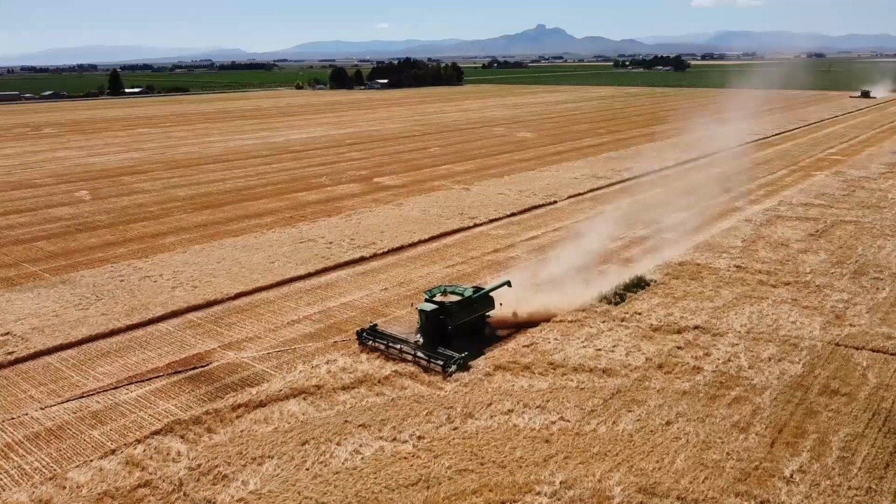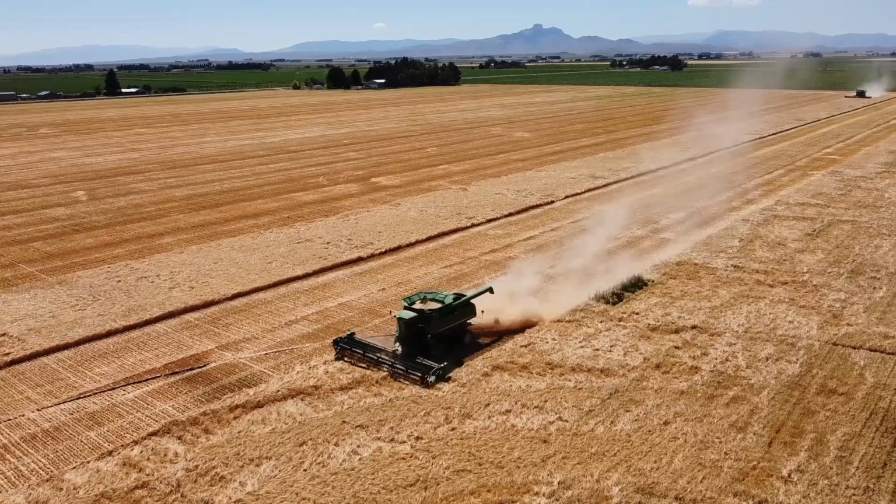Barley harvest time. We're in the high desert of Wyoming near Powell. We're going to check out how the Molson Coors barley harvest is going for one of their growers, Rick Rodriguez. This time of the year, it's always fun to get out and chase combines.